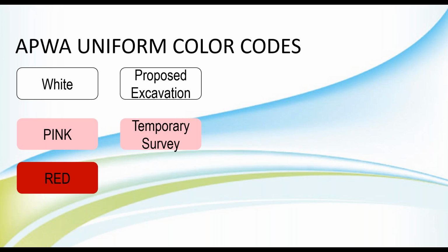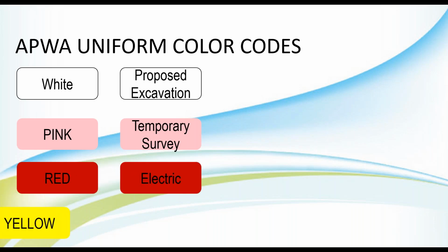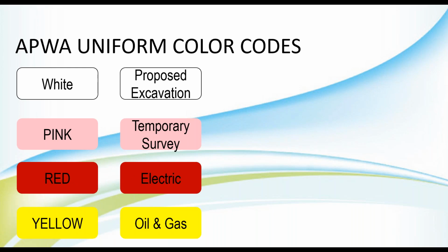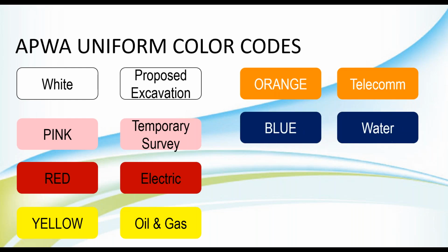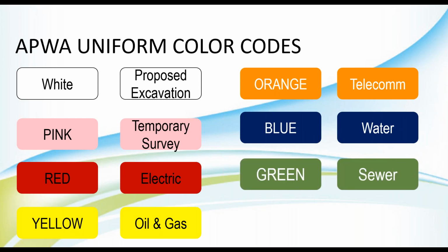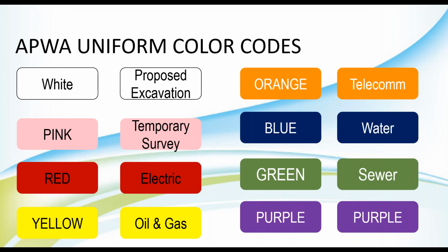Then we go into what the utilities will be marking with. Red is for electric. Yellow is going to be oil and gas or any other pipeline material, hazardous liquids. Orange is going to be telecom, fiber, cable, telephone. Blue is going to be water. Green is going to be sewer. And then purple is going to be reclaimed water or irrigation.